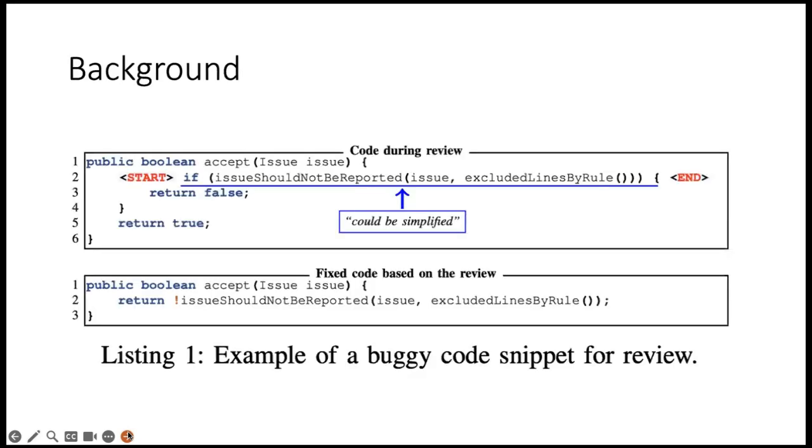Before I head towards the methodology, firstly, this is the Tufano data set. This is how it looks. They have used only the Java data set, and it is limited to Java tasks. This is just a piece of buggy code snippet. In the Tufano data set, the buggy code has two special tokens: it starts with a start token and ends with an end token. And this can be simplified as the code review, and that's how the code is being fixed.